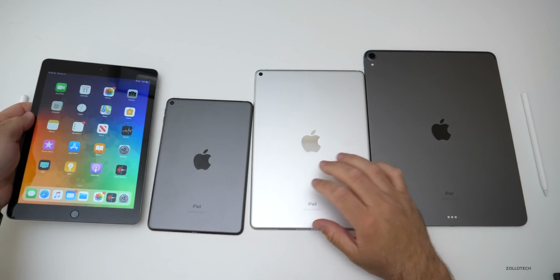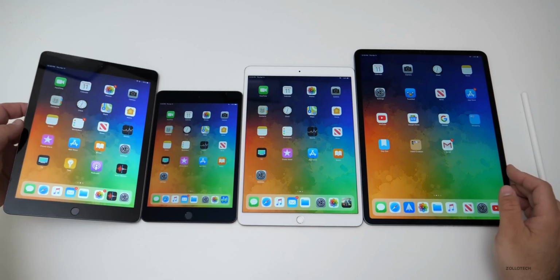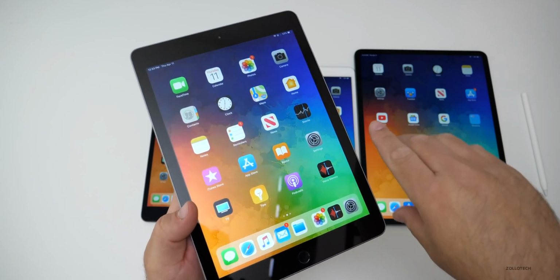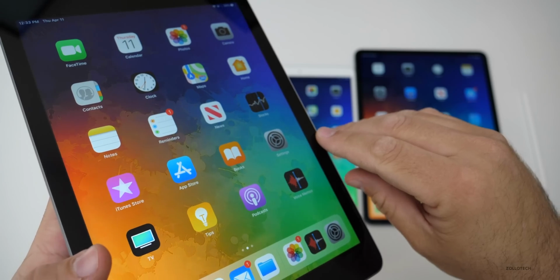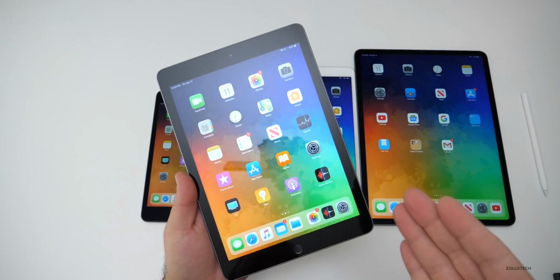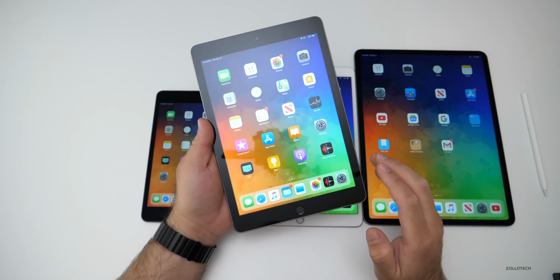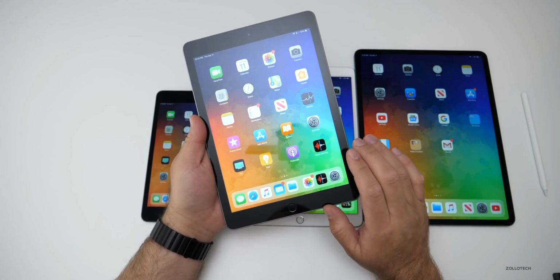Now let's flip these over and we'll talk about the displays. Now the displays on all of these are actually quite nice, but the 2018 iPad display is not as nice as the others. And part of that is due to its air gap here. So it's not a laminated display, but rather there's an air gap between the glass and the LCD underneath. So that makes it easier to repair. So if you had a broken piece of glass, you could change out the glass without trying to separate it from the LCD display. That becomes very, very difficult.